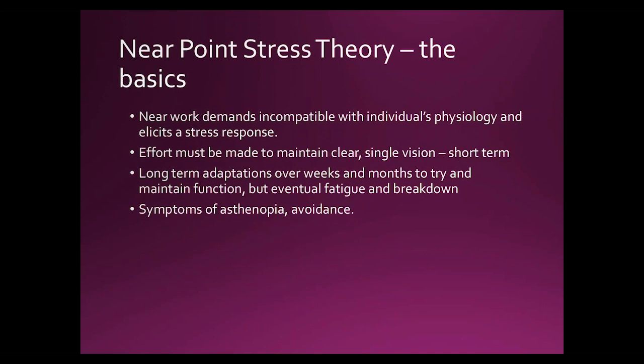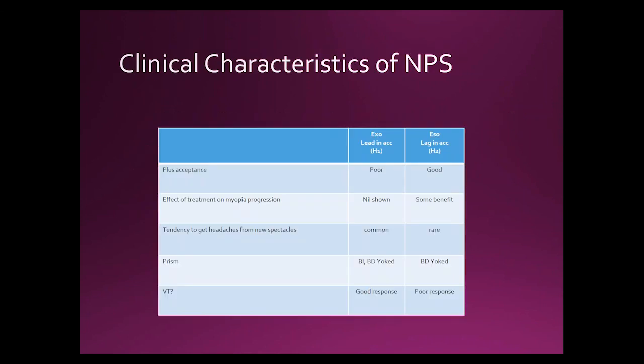So I could do a whole lecture on that, but I'm just going to leave it with this little table. You can basically classify it as situations where you've got the patient being better at converging, so they use that to try and drive the system, and you've got a lag of accommodation, or vice versa, where they're better at accommodating, so they accommodate to try and drag the convergence in.